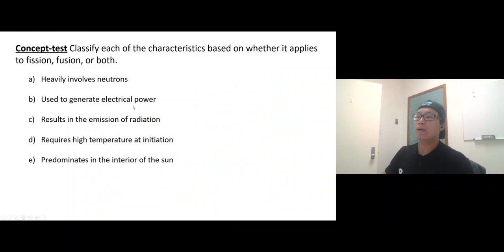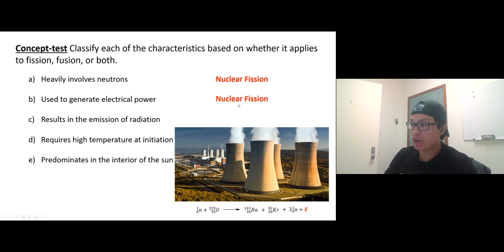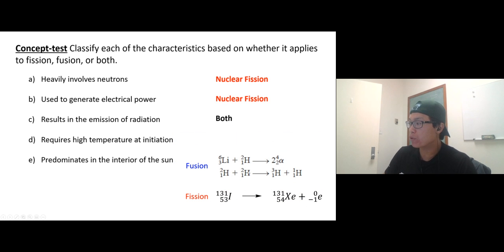So let's do some concept tests together. Classify each of these characteristics based on whether it applies to fission, fusion, or both. Heavily involves neutrons: that's totally fission, with a chain reaction. Used to generate electrical power: that's also nuclear fission; we haven't done it with fusion yet. Results in the emission of radiation: both. Fusion produces alpha radiation. Smaller versus larger, heavier nuclei: fission produces these, it could be anything.